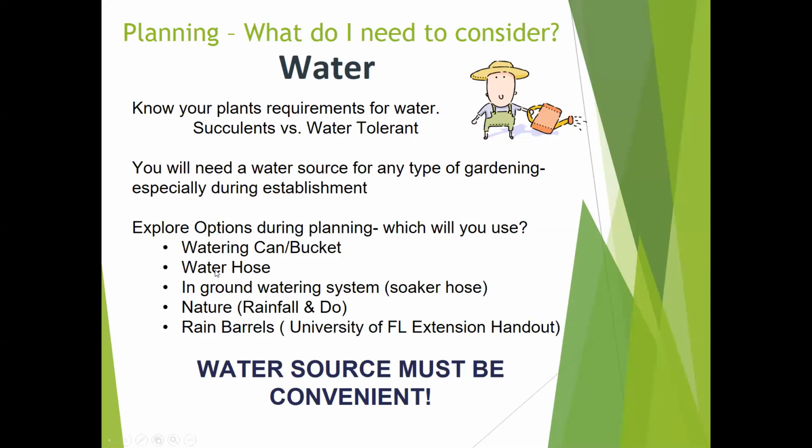So some different ways of how you can get water if you don't just have an outlet like a water spigot. You can use a watering can or a bucket. Again, that's going to be okay for a while, but you may get tired of doing that after a while. So just think about that.